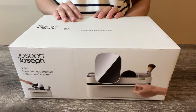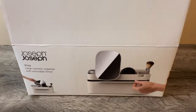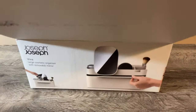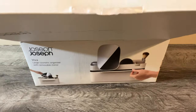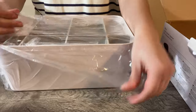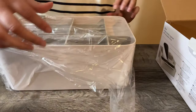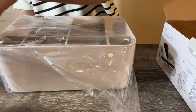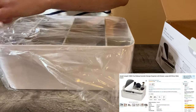And the last one is the Joseph & Joseph Viva Large Cosmetic Organizer. Love this organizer, it has a lot of compartments on top and a large compartment that you can slide open. Also, it has a double-sided mirror that you can clip on anywhere on the organizer. It holds a lot of makeup and the best part is you can move it everywhere. Currently, you can buy it on Amazon with a bit of discount.